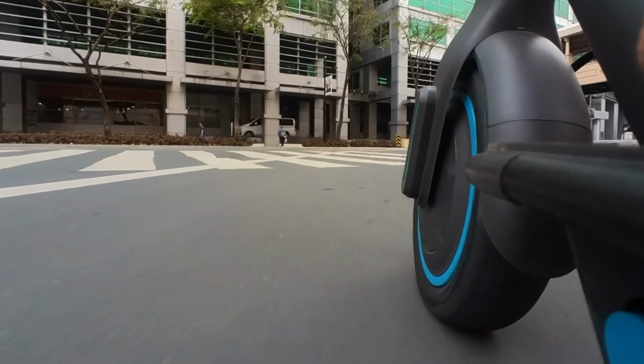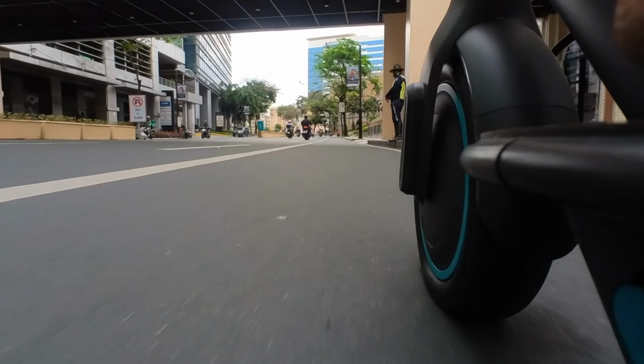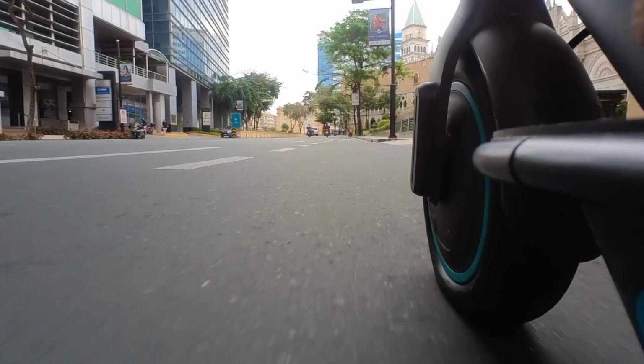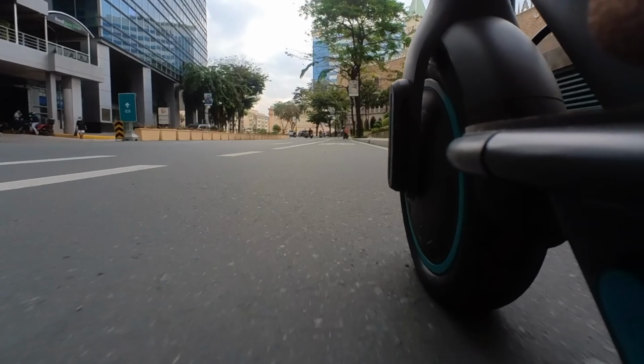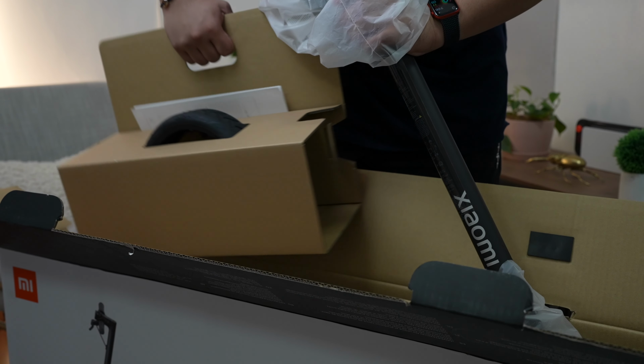And when it comes to riding on different terrains, the 8.5-inch pneumatic tires will take care of most of the bumps, which avoids the need of suspension. But let's face it, the roads here in the Philippines are not the best. And if ever you get your tires punctured, there is a spare tire inside the box.